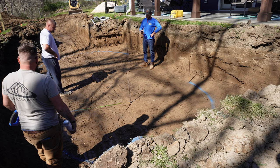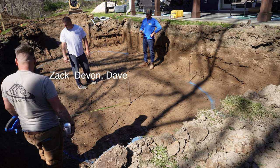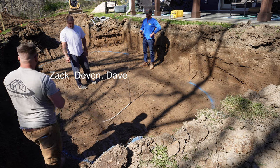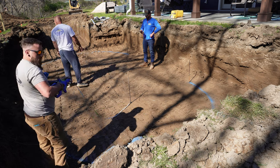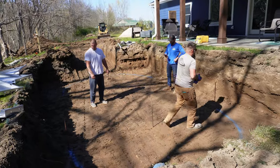She's just a wee bit tight there, Dave. It's okay. On this side, it's easy to dig. No big deal. Easy peasy. Yeah. All right, let me do my straight.